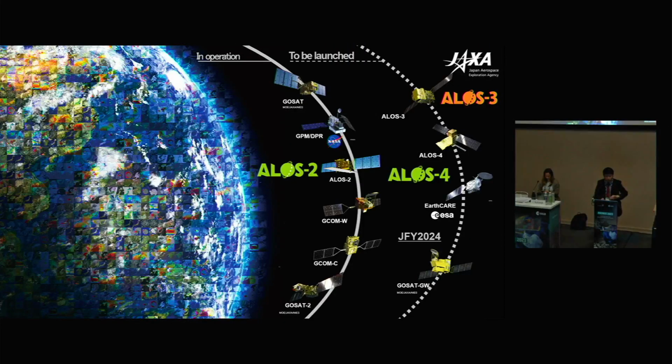This is the outline of my talk. I will start from JAXA's Earth observation missions. This briefly explains JAXA's Earth observation program. This line shows the currently operated programs. It consists of 6 missions from GOSAT to GOSAT-2. The right-hand side shows the future missions. It contains 3 missions, actually. ALOS-2 is now operating very well, and it will be followed by ALOS-4 in the near future. And GCOM-W and GOSAT-2 will be combined with GOSAT-GW as a future mission, which will be launched next year. But today I focus on the ALOS series missions.